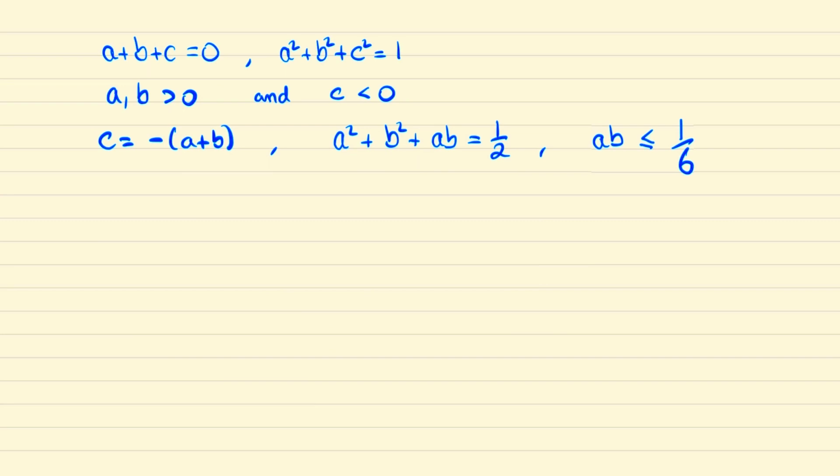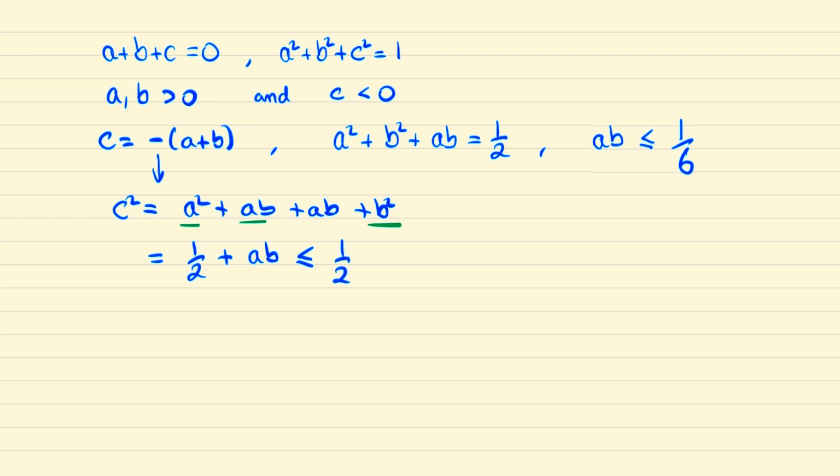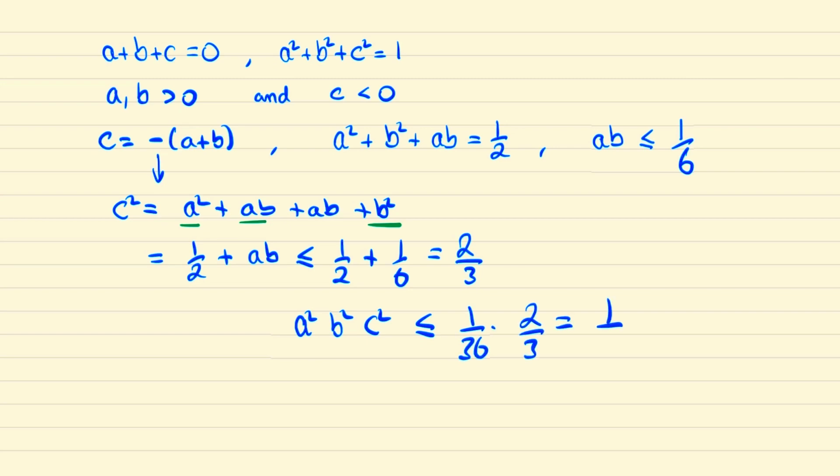Now to find the max value of C squared, we can square this expression to find C squared is A squared plus AB plus AB plus B squared. And as we've already seen, A squared, AB and B squared make a total of a half. So thus C squared is 1/2 plus AB. And since we know that AB can be at most 1/6, this must be at most a half plus 1/6, which is 2/3. And so it follows that A squared B squared C squared has a maximum value of 1/36 times 2/3, which is 1/54.